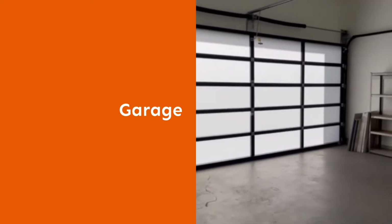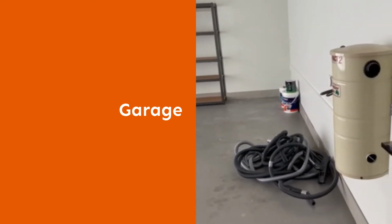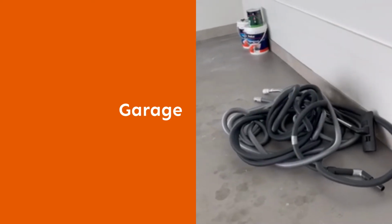The lower level has a huge double garage. The property also has a vacuum maid system, and extra storage under the stairs.